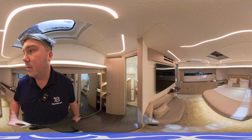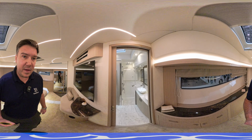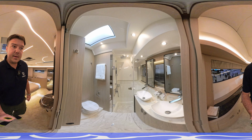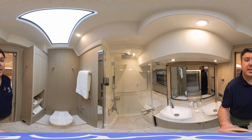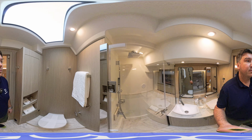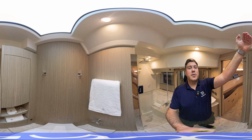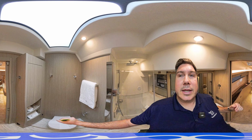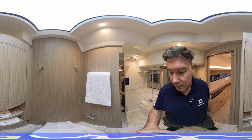And then this has got a very nice private bathroom. Large enough, in fact, to have twin sinks and a separate shower cubicle and rocketing headroom. It's really, really spacious in here. And they've got this smoked panel overhead, so you do get some natural light coming in, which just enhances the feeling of space. But it's a really impressive space.